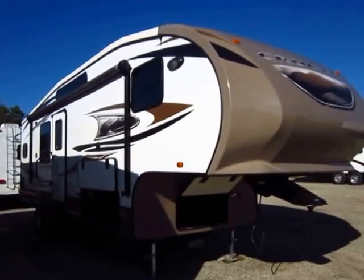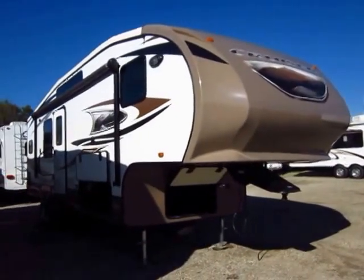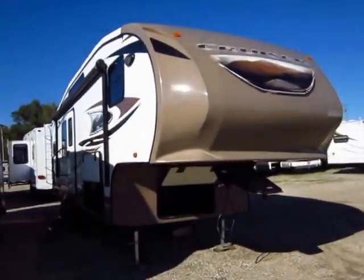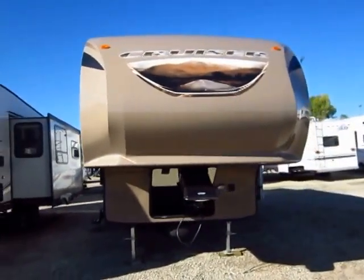2013 Cruiser 27RKX here at Haylett RV of Coldwater, Michigan. And this is kind of a funny story. This is the second time this year we have had this fifth wheel for sale here.